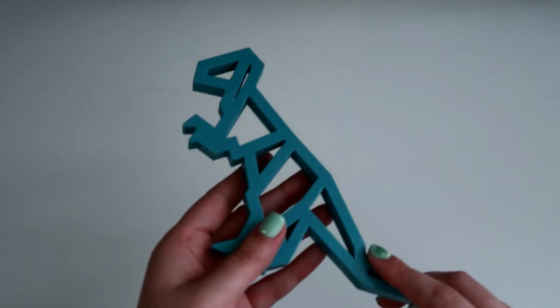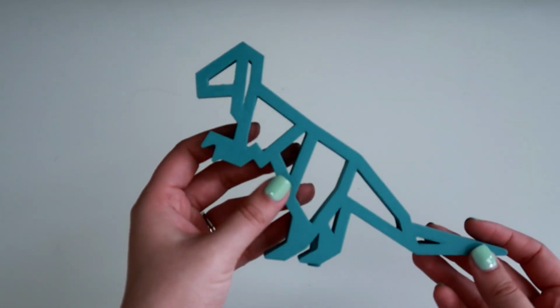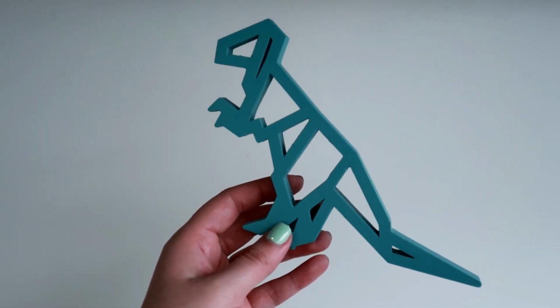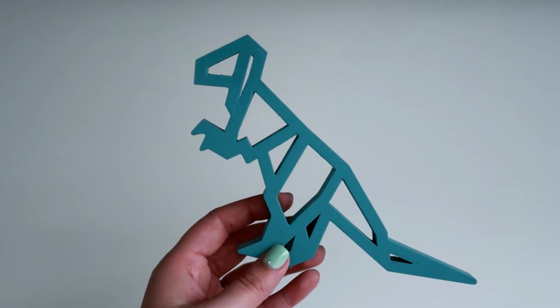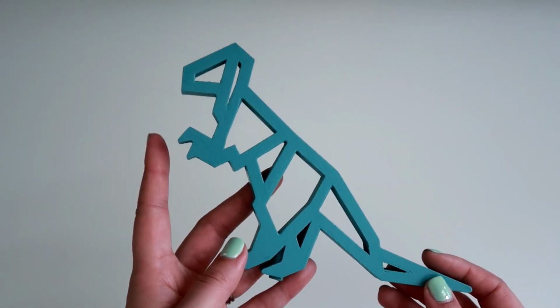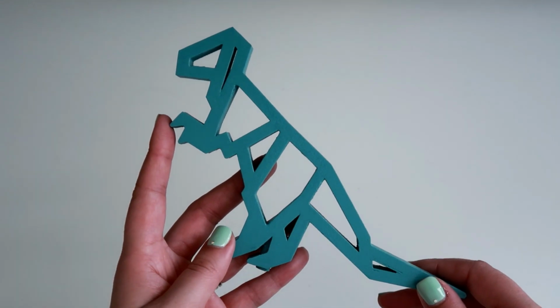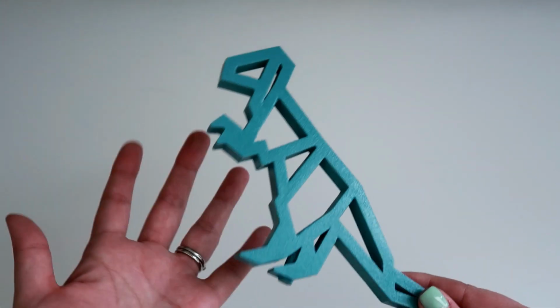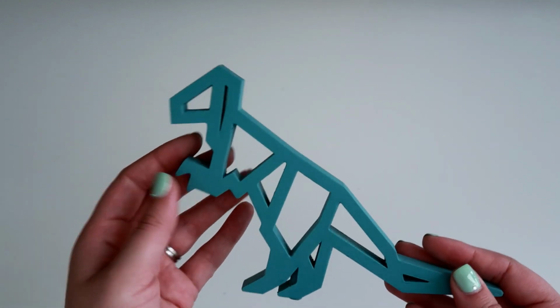I had also asked my brother-in-law to create the cake topper, which he did. Again, it looks similar to the cutout of the dinosaur he put in the tea light holders. Isn't this color beautiful? It just matched my entire theme and it looked beautiful, and I was so happy that he was able to create something like this for me. So thank you, Joe Bro.